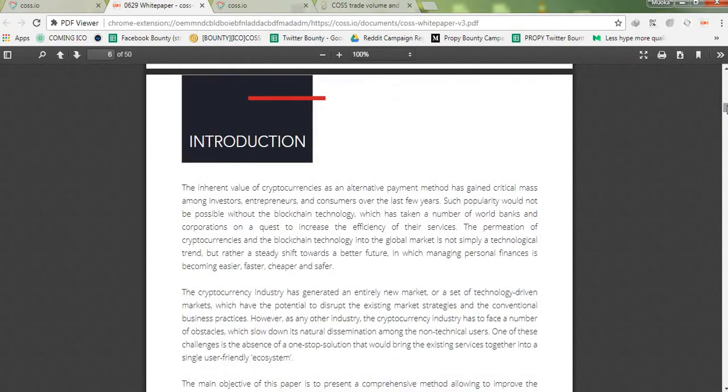Okay, all this boils down to cryptocurrency. You see, the inherent value of cryptocurrency as an alternative payment method has gained critical mass among investors, entrepreneurs, and consumers over the last few years. Such popularity would not be made possible without the blockchain technology, which has taken a number of world banks and corporations on a quest to increase the efficiency of their services. The permeation of cryptocurrencies and the blockchain technology into the global market is not simply a technological trend, but rather a steady shift toward a better future in which managing personal finance is becoming easier, faster, cheaper, and safer.